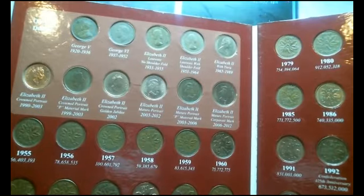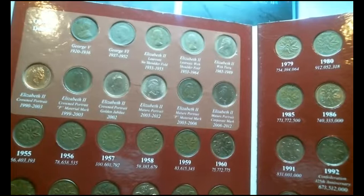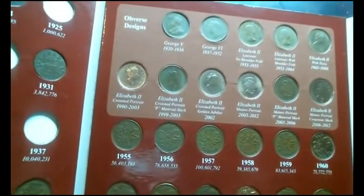And then Elizabeth, the next one is from 65 to 89. She's wearing a crown, or what a tiara is called. And then the crown portrait of her from 1990 to 2003. But they also made, in 1999 to 2003, the crown portrait with the P mark underneath the Elizabeth bust there.